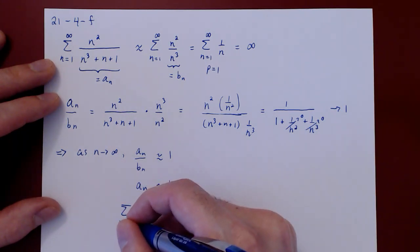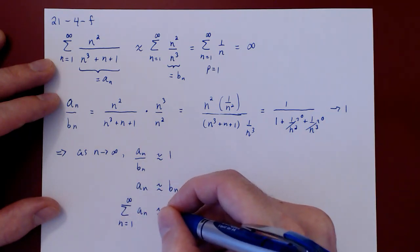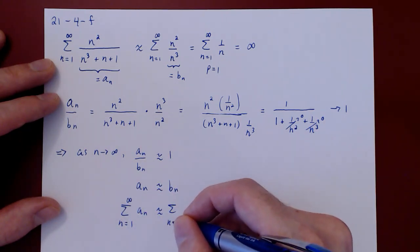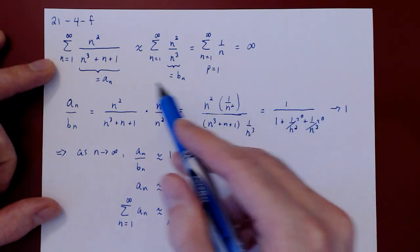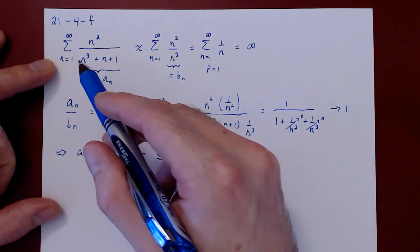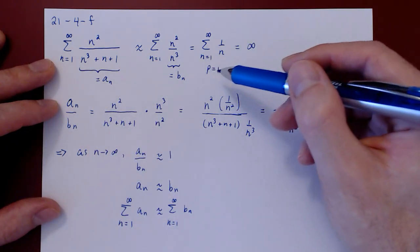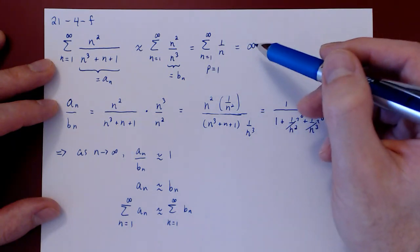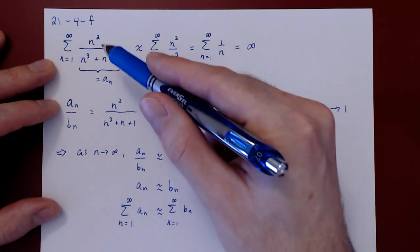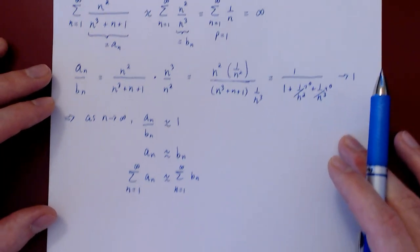And so the series from 1 to infinity of an will be roughly the same size as the series from 1 to infinity of bn. So this step is simply to confirm that our intuition is indeed correct. And again, because the simplified new series, the p-series where p equals 1, diverges to infinity, so will the original series. So let us now write down our conclusion.